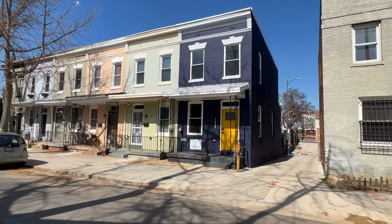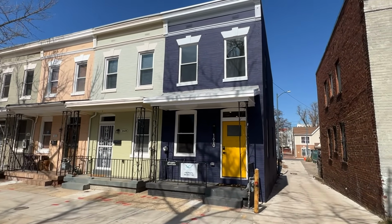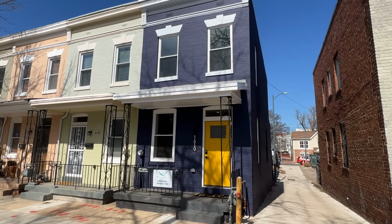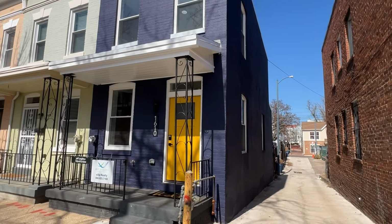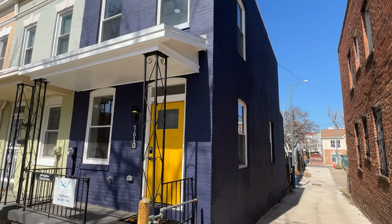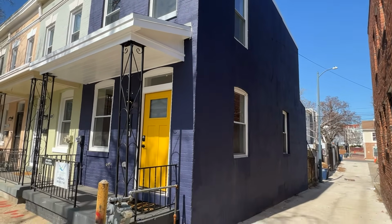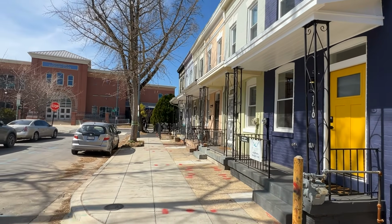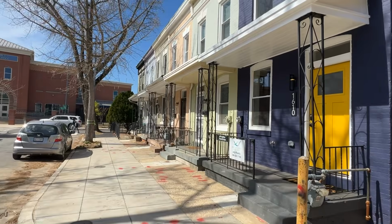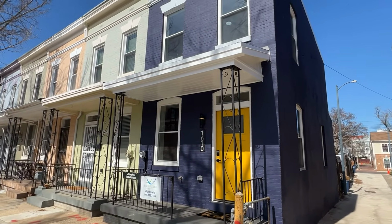All right, so let's check out the finished renovation. I think this house came out beautifully. So you see we have the bright yellow door with kind of like the bluish exterior, and you can see they fixed the siding, new windows. Let me just show you the street view right here. And man, what a change.